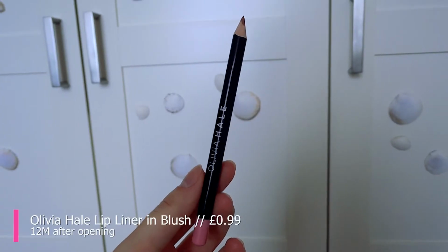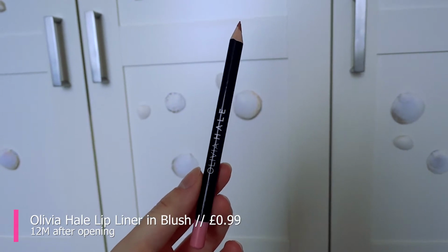I have a lip liner as well. This is the Olivia Hale lip liner in the colour Blush. Because I don't have a lipstick, I'll just fill in my lips with this lip liner. And because my lips are way too dry for this right now, I will add some lip gloss on top. So I really like this lip liner. I think it's great, but my eyes are watering quite a lot from this mascara.